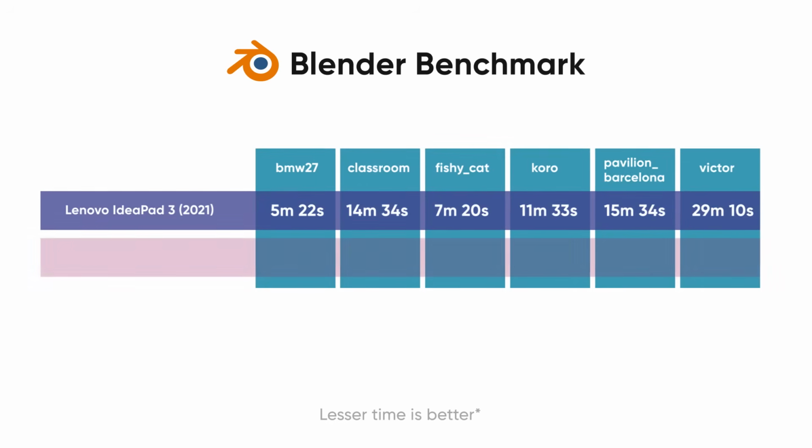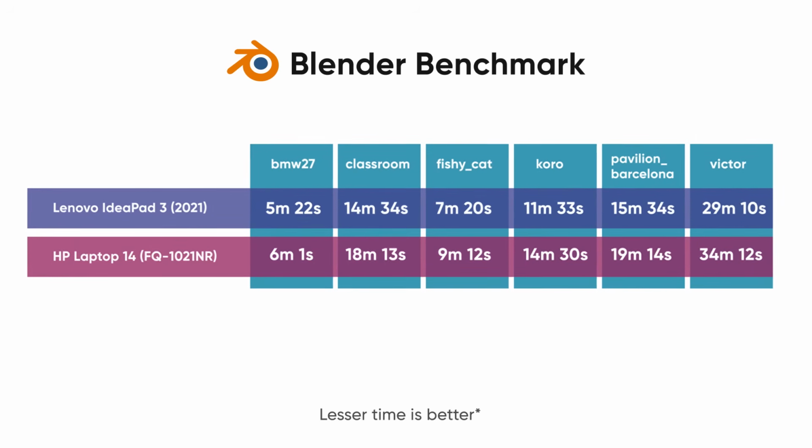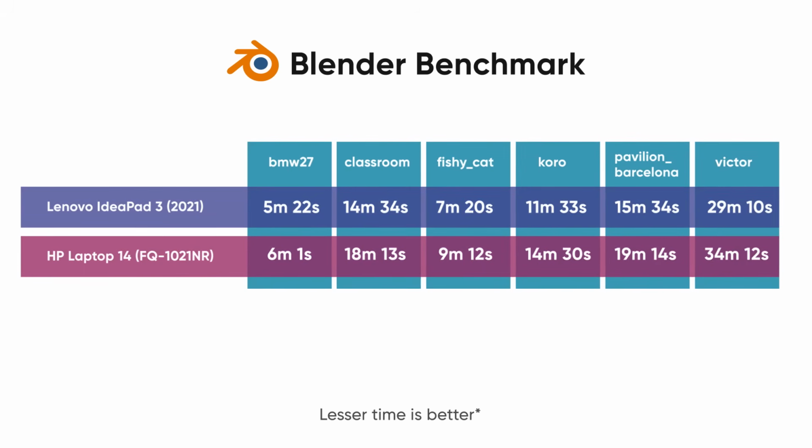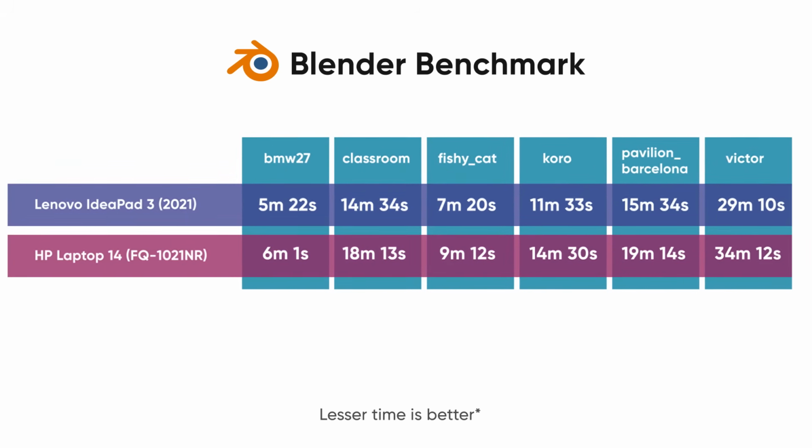Powered by the AMD Ryzen 5 5500U CPU, you need not worry about the performance side of things either. Even though the Ideapad 3 and the HP 14 share the same CPU, the synthetic benchmark on the Ideapad 3 is better, which goes on to show how effective the thermal solution on this laptop is.